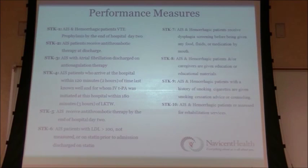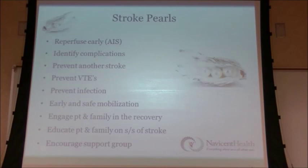With STK7, the dysphagia screen, I think we've talked about that, making sure that that patient gets screened prior to anything by mouth. And then education, which can be done out on the floor, or if that patient is being discharged from the unit, we need to make sure that they receive educational material like the All About Strokes book. And then if they have any kind of history of smoking, that they receive smoking cessation advice or counseling. And then rehabilitation services, that all patients receive an evaluation for PT, OT, speech, or if they go back to baseline, the physician documents in the record why not. Some of those are applicable to ICU and some are not, but I think it's important that we know the whole picture when we're caring for the patient.